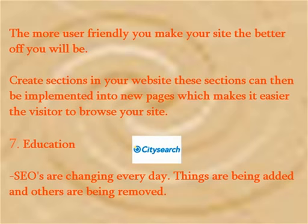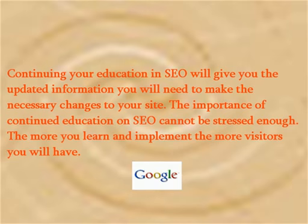Number 7, education. SEOs are changing every day. Things are being added and others are being removed. Continuing your education in SEO will give you the updated information you will need to make the necessary changes to your site. The importance of continued education on SEO cannot be stressed enough. The more you learn and implement, the more visitors you will have.